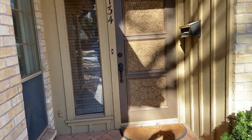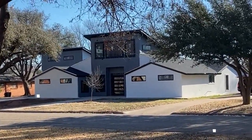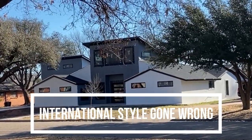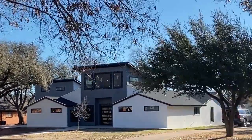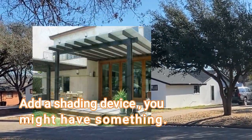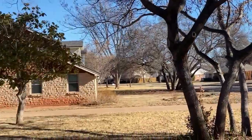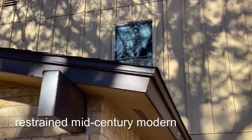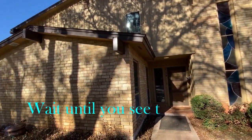And let's compare it to a newly built modern house. Very simple, plain, very boring. And everything's modern. There's no mixture of any other cultures or time periods. So that's really stale. I really don't like that style of home at all. This one I do, because of all the character it has and interest.